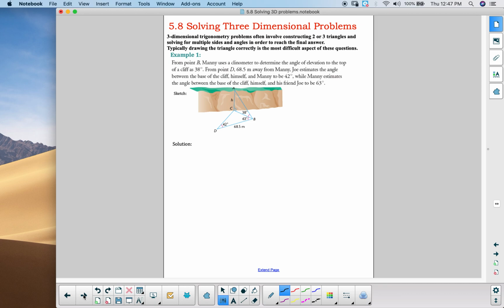So the diagram is already drawn for you. You can see that here from A to C you have the height of the cliff. The question is asking us to find the height of the cliff.